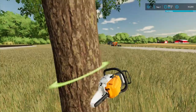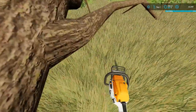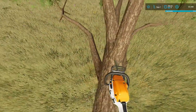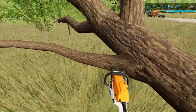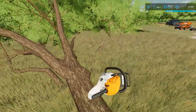All the way through and timber. All right, also let's go ahead and clean this tree up a little bit, y'all. Let's give her a trimming. Okay, let's see if we can get a spot in here to cut it. Cut it right there. Oh, she's rolling on us, boys.